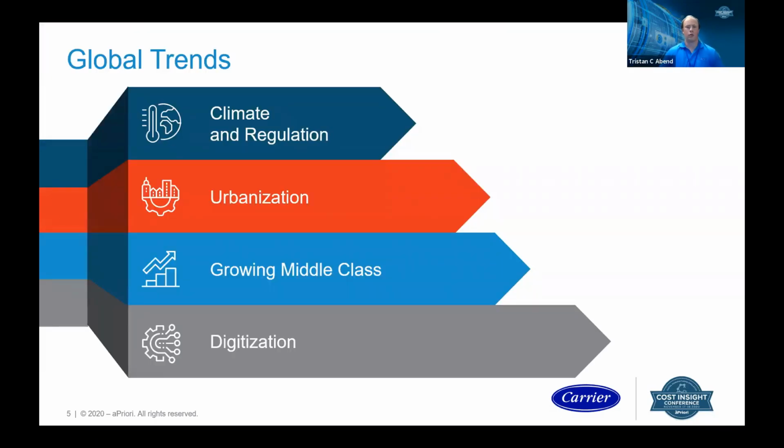These are the current global trends that are driving our business and what propelled us into creating a should cost group to begin with. Traditionally, we've always looked at efficiency, which involves the climate regulation. As we all know, global warming is becoming even more prevalent in all businesses, and ours is no different. We're looking at everything from the compressor all the way down to the PCBAs and making our products more efficient and better energy.